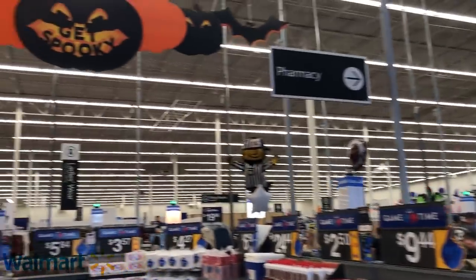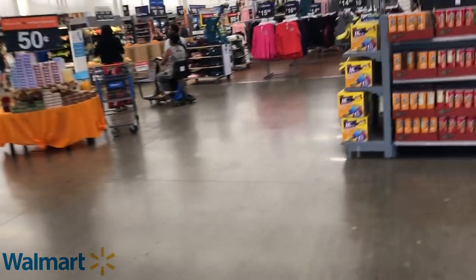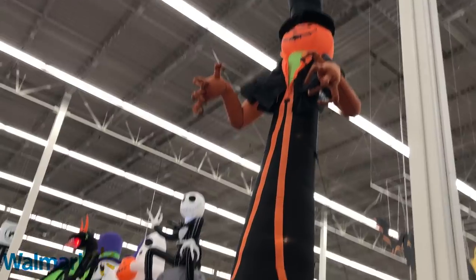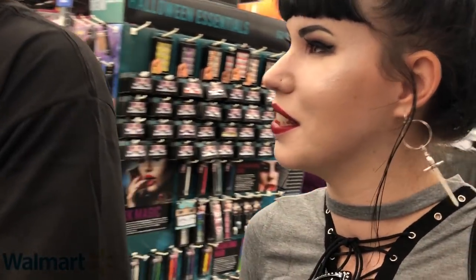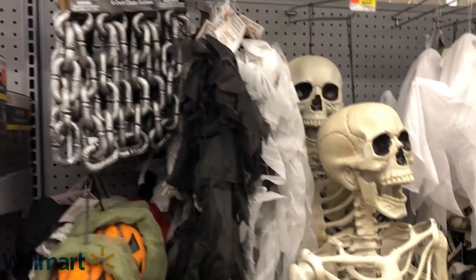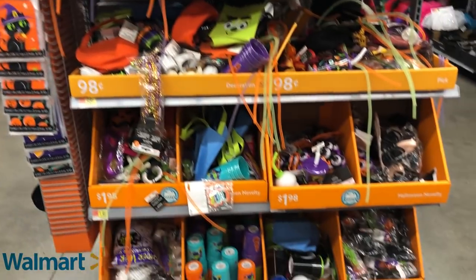Continuing our Halloween shopping, we are at Walmart now. Let's look in the Halloween section. Whoa. So we did end up buying that Bumblebee suit for Steel. I think we've done too much Halloween shopping, I'm kind of bored with it, and it's all starting to look the same. Jumbo chains, yeah, skeleton. Maybe they'll have some nice decor somewhere.